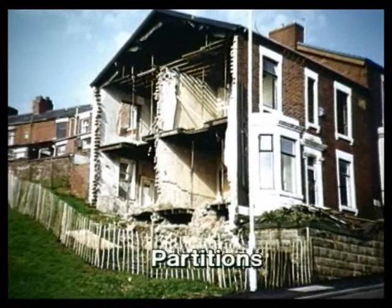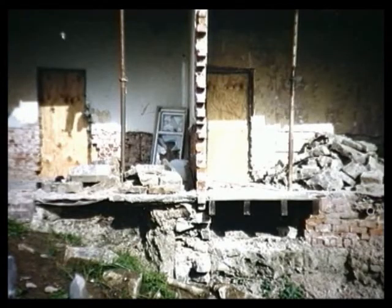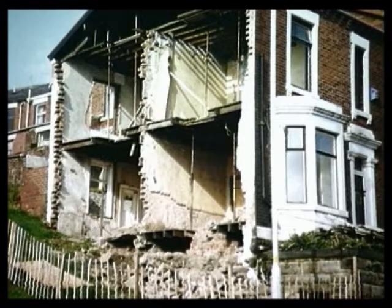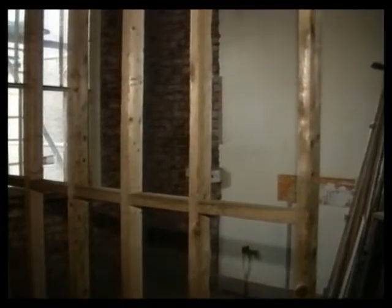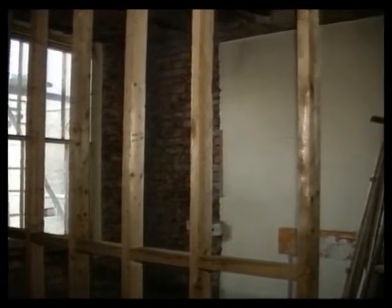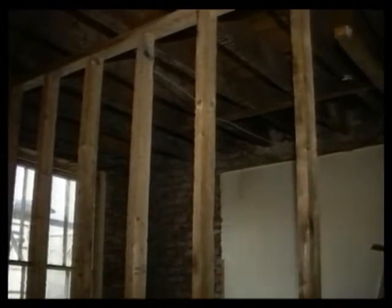Partitions divide space and may be load-bearing or non-load-bearing. This load-bearing wall, built on a shallow foundation, supports the upper floor joists and part of the roof structure. Timber studding can also be used for both load-bearing and non-load-bearing walls.